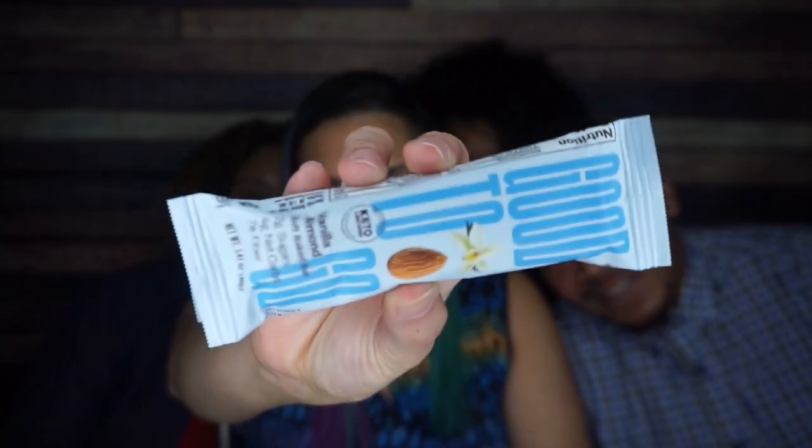I know, one of her favorites. Good to go. I love this, it's a Good to Go bar. This is vanilla almond. Kim, you've never seen these before? No. Prepare to have your mind blown. I am ready to have my mind blown. And I like the title. Good to go. Yeah, they're good to go.